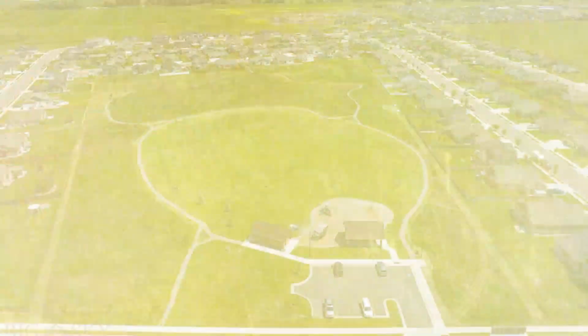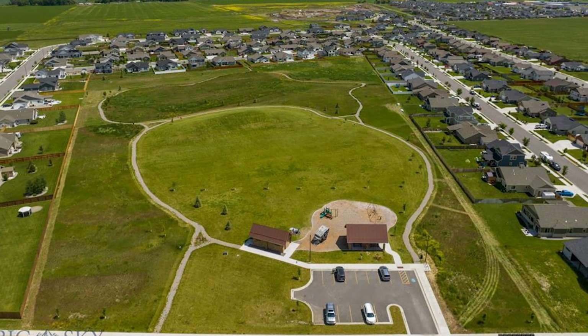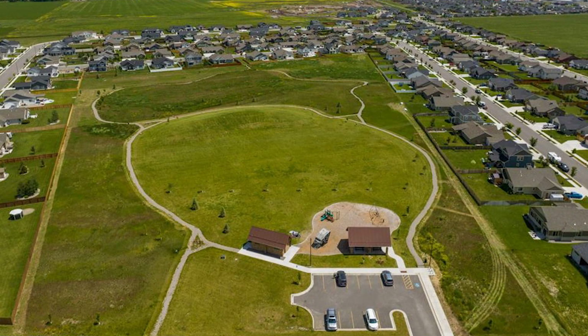Some of them have ADUs on the property as well. And there's a lovely park right here in the middle of the neighborhood with a wonderful trail system throughout. The neighborhood also backs up to agricultural land, so there's a lot of wide open space, especially between the homes and the neighborhood, and those views.